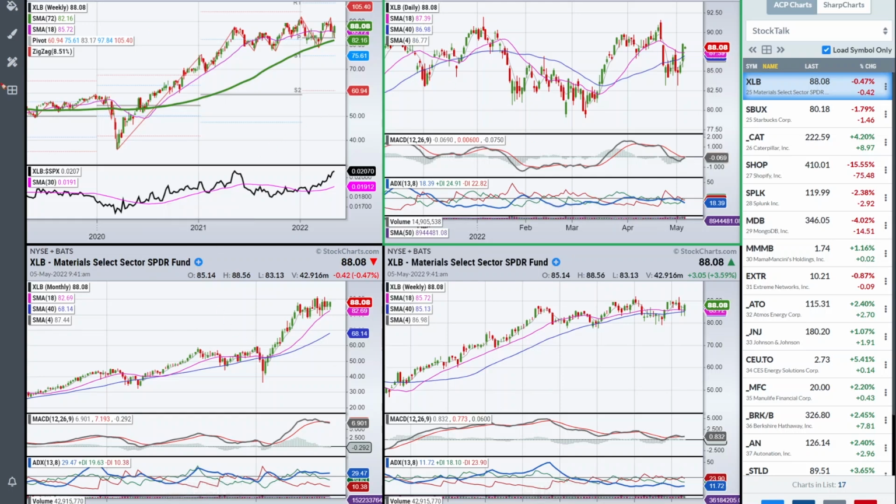And the thing I'm focusing in on is I've got my 4 charts up now: monthly, weekly, daily, and then up in the left, I have an extra weekly chart because I want to show the relative strength by itself. And the black line is the relative strength versus the S&P 500. And notice how this has been moving higher.